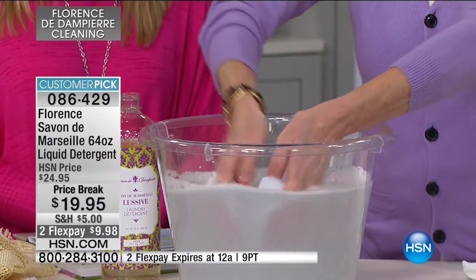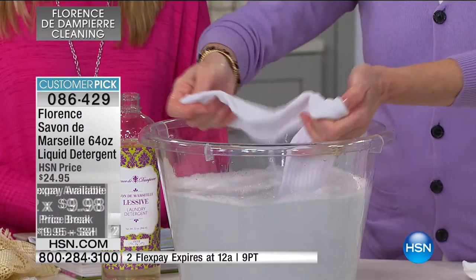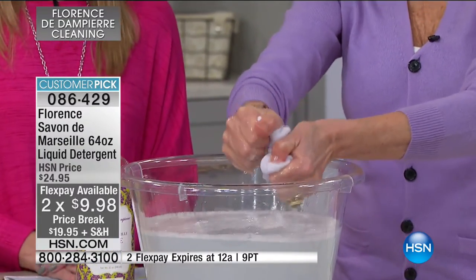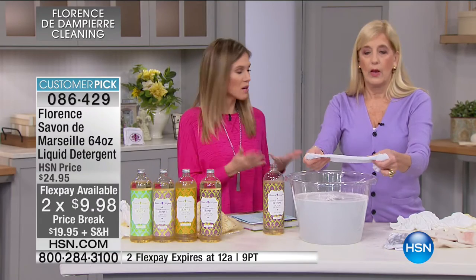It is brighter. It is whiter. It is clean. You can smell that beautiful, delicate scent. The scent is divine. Our final scent is milkweed, which is our most limited. And tell me about that one.